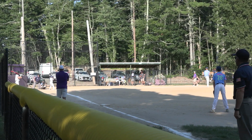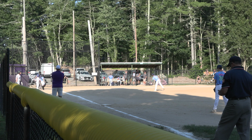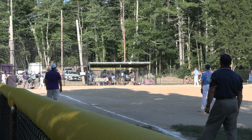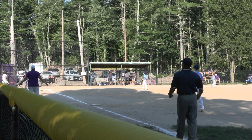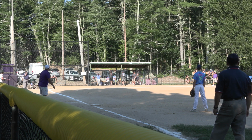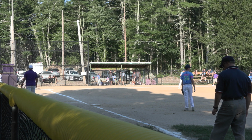So we're back now. Norton at the plate, leading things off for them is number 11, Steven. Steven, the starting pitcher tonight for Norton, shows bunt, fouls it off. Ball a little high. A little good eye there at the plate.